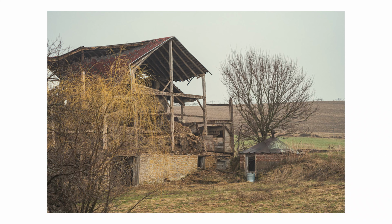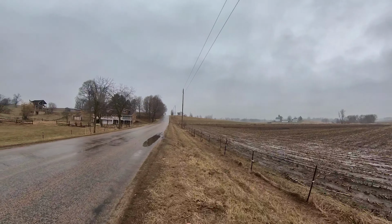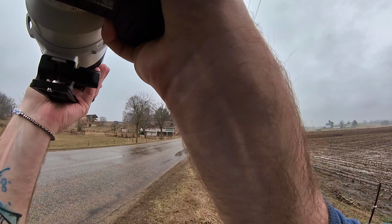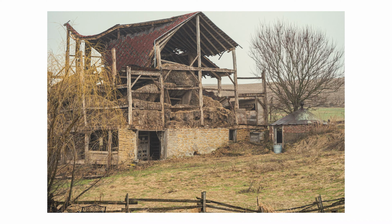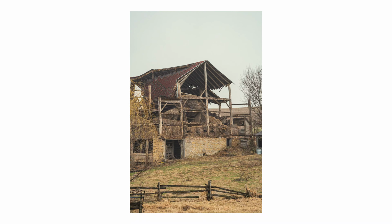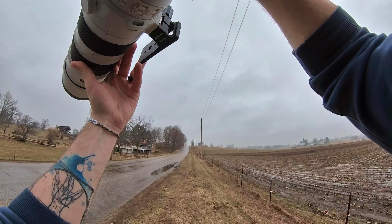I'm gonna go across the road. I usually don't do this, but it gives me a little bit more room. This is a really cool looking building. Try one more, change my aperture, stop down a little bit.